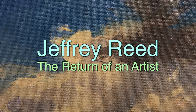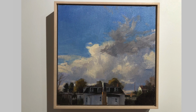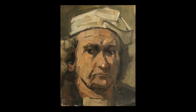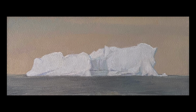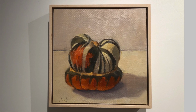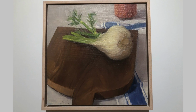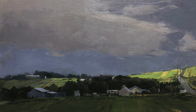I asked Jeff what the pandemic was like for him. It was just a very surreal time. I didn't feel as connected to my own painting. So I found myself copying some old master paintings. Then I started painting some still lifes, really just an exercise in looking, but also connecting with the subject. And slowly that led me back to the painting that I generally pursue, primarily landscape.